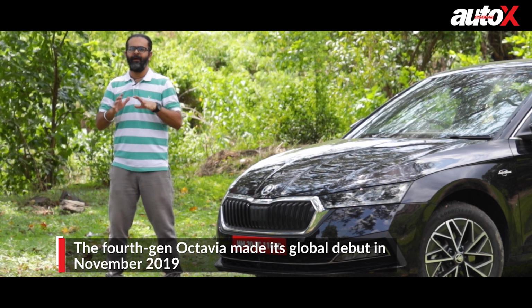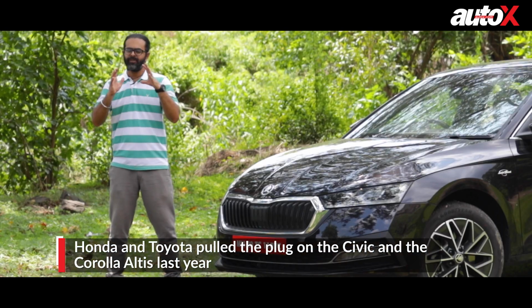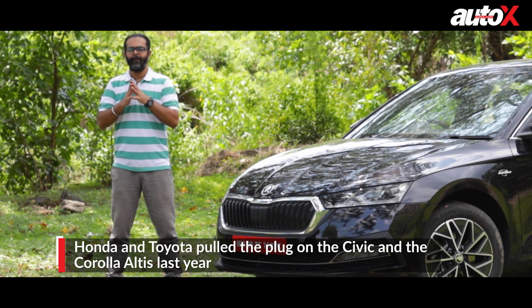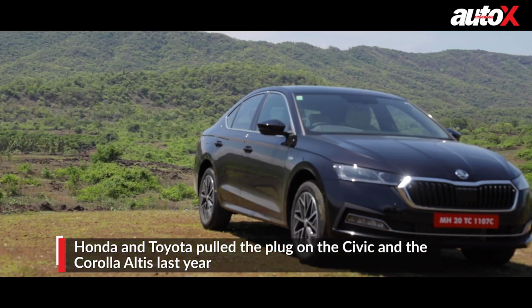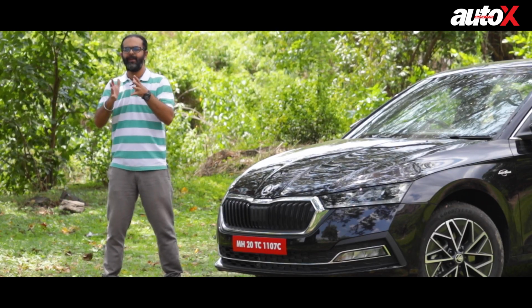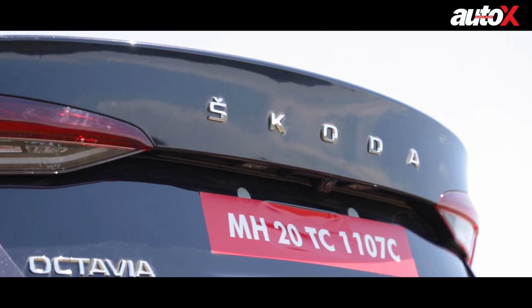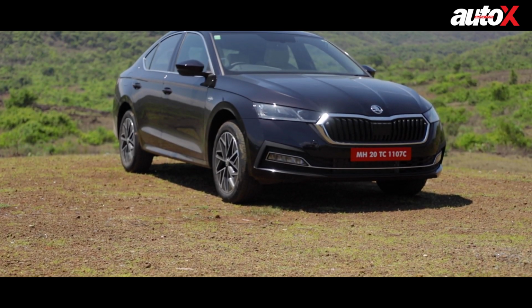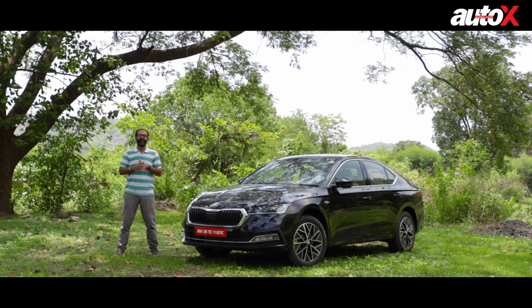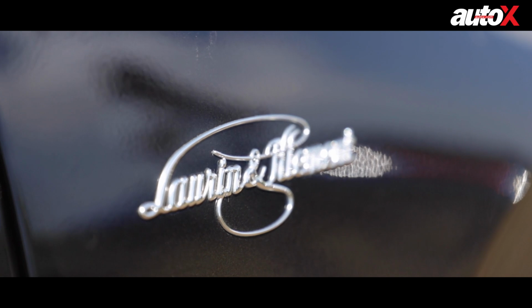The popularity of the D-segment sedan has been plummeting over the past half a decade, so much so that manufacturers have been forced to discontinue their models. The question then is, will the Octavia reap the benefits of being one of the few models on sale in that category? Or is Skoda being too bullish about the success of a sedan in a time when SUVs are ruling the roost? Well, there's only one way to find out.